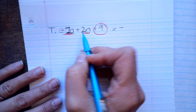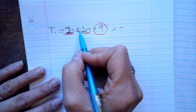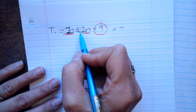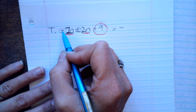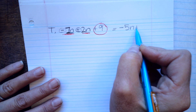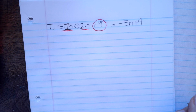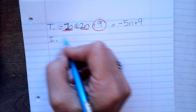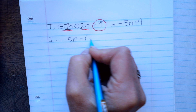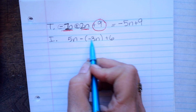And then we have a negative and we have a positive. If the thing that comes right before the number is opposite, you subtract them. So it's negative 5n plus 9. Does that make sense to you or no? Yeah, kind of.